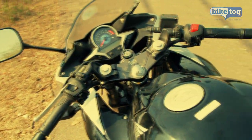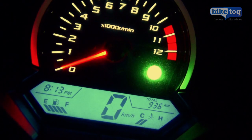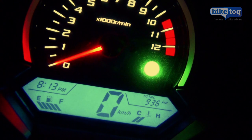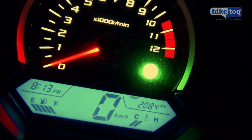The instrument cluster is fairly simple but has all the essential readouts like a temperature gauge, fuel gauge, a single trip meter, an odometer, a clock, a digital speedo and an analog tacho.